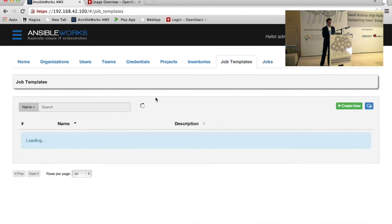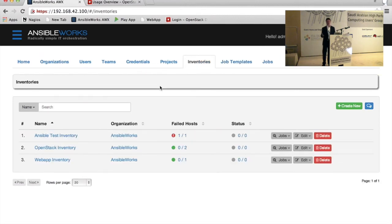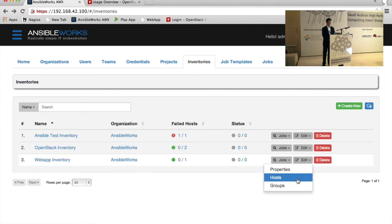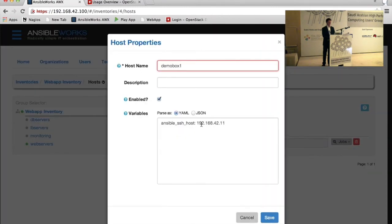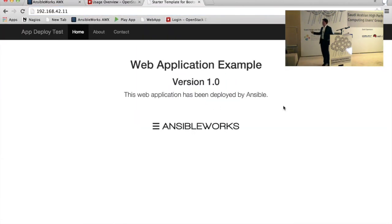Let's talk a little bit about web application deployments instead. I've done something similar with a very simple web application. It doesn't do anything except print something on the screen. But if we look at the web app inventory and take a look at the hosts, this again has been previously deployed, and it's just a simple web application that doesn't do anything except print some things on the screen.